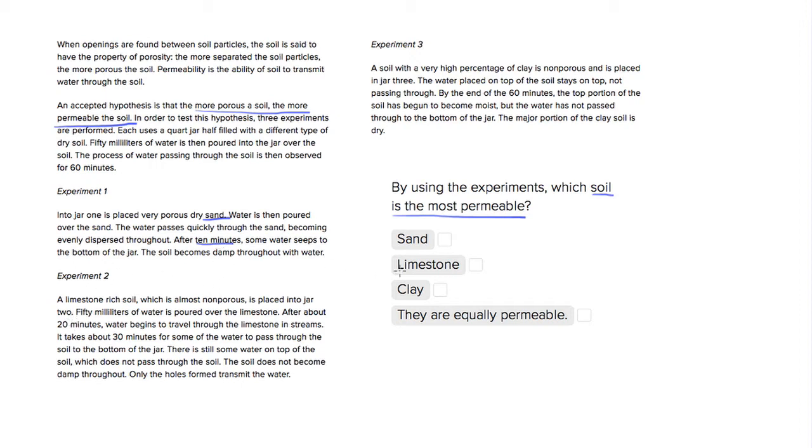Limestone is our second choice in our experiment 2. And it's a little bit weird since in the limestone, it takes 30 minutes for some of the water to go all the way to the bottom of the jar, but there's still some water on top. So it's not the most permeable.